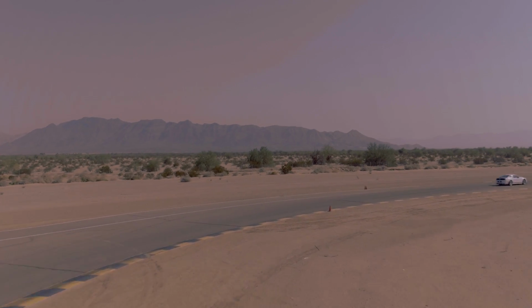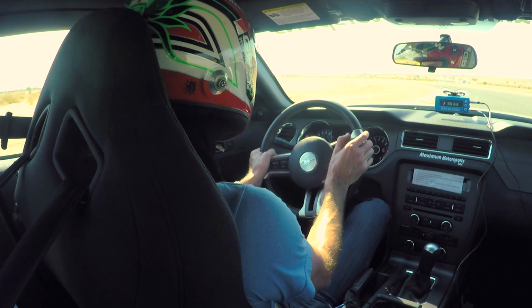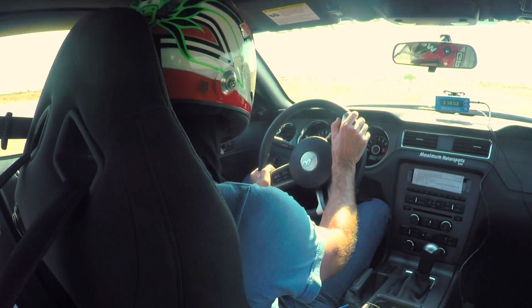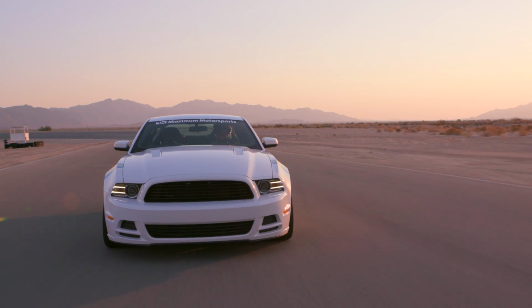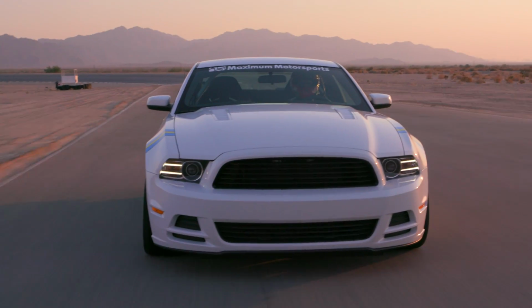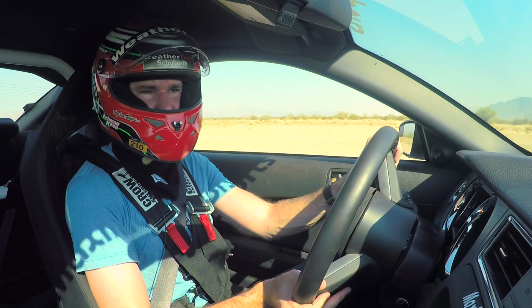I'm not sure if they've changed the geometry, but I can't imagine the geometry is this good on a stock Mustang. As soon as you hit a bump, it comes right back to center, right where you want it to be, and the balance comes back to center. Not too much oversteer, not too much push. And it talks to you really well too.